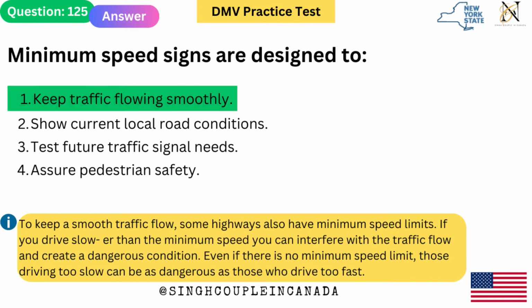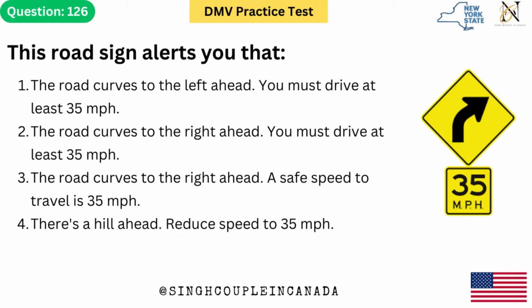Keep traffic flowing smoothly. To keep a smooth traffic flow, some highways also have minimum speed limits. If you drive slower than the minimum speed, you can interfere with the traffic flow and create a dangerous condition. Even if there is no minimum speed limit, those driving too slow can be as dangerous as those who drive too fast.